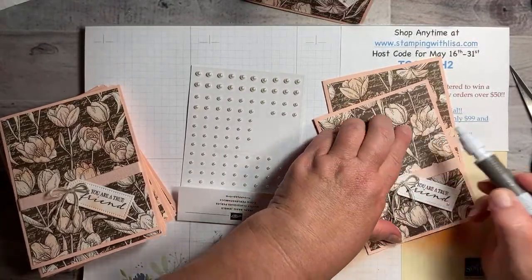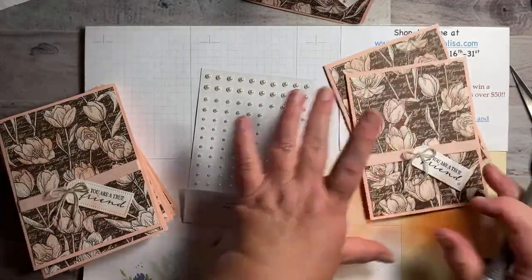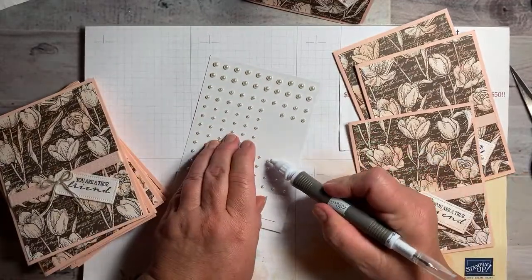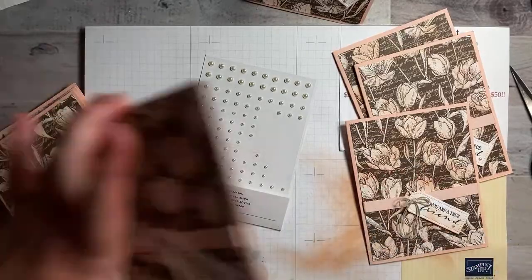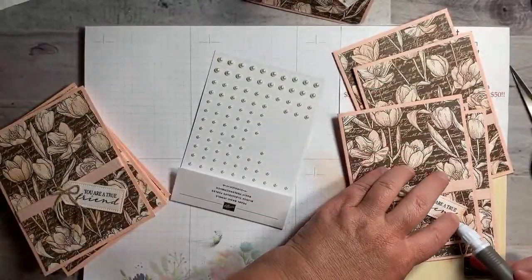This is a super easy card though. Once you cut the stuff to make it, it goes together really, really fast. So hopefully you guys don't mind that it was a few extra minutes. And we just have to finish the pearls and do some shimmer, and then we'll be done.